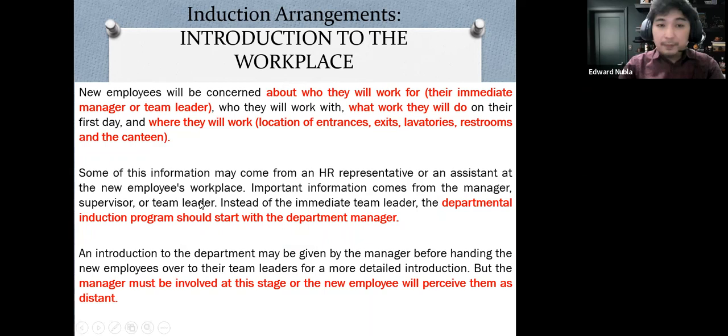So continuing, new employees will be concerned about who they will work for. So who will be their boss, who will they work with, and what work they will do on the first day, and other locations like entrance, exits, lavatories, restrooms, and the canteen. So with this information, the HR representative should already give them a tour or a basic guide on where these are and who they will work with and who they will work for.